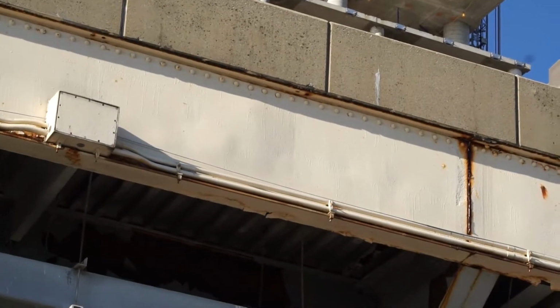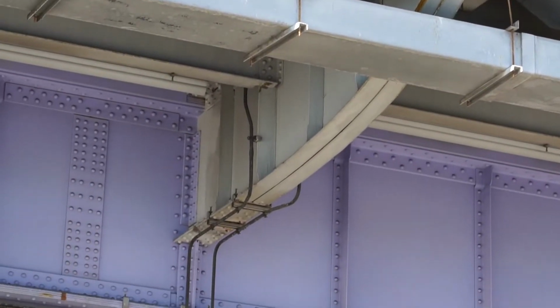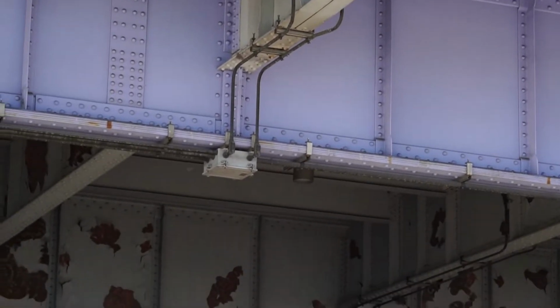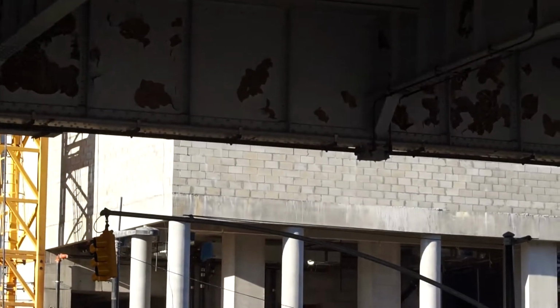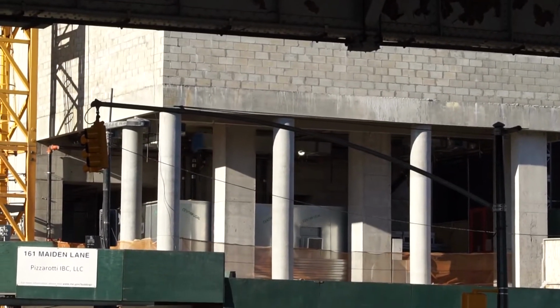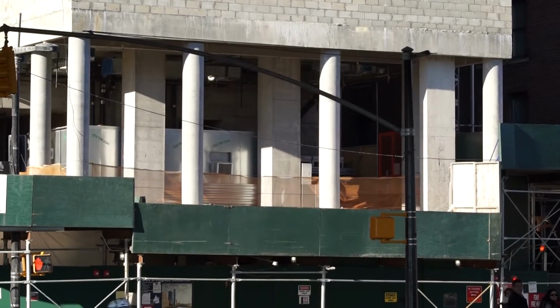But that is the South Street Seaport, and that is going to encourage people to live in this neighborhood. And over the last 40 years, it went from being a neighborhood of people in finance to being a neighborhood of condos and business.